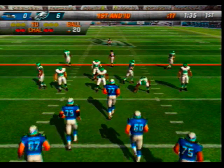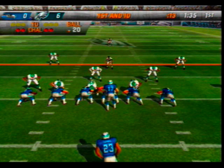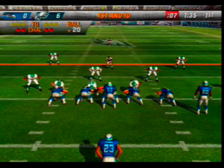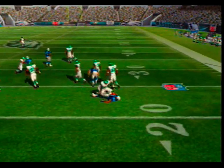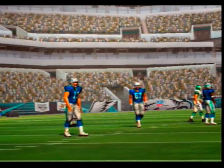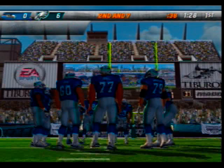First and 10. Ball on the 20-yard line. Let's go, one deep. Bryant sends a man in motion. Gets the call. Edwards is there for the tackle at the 23. Running the ball consistently is a first step in creating a balanced attack. 4 yard gain on the play.